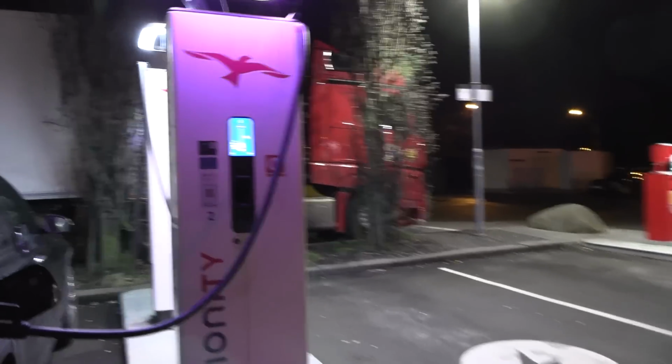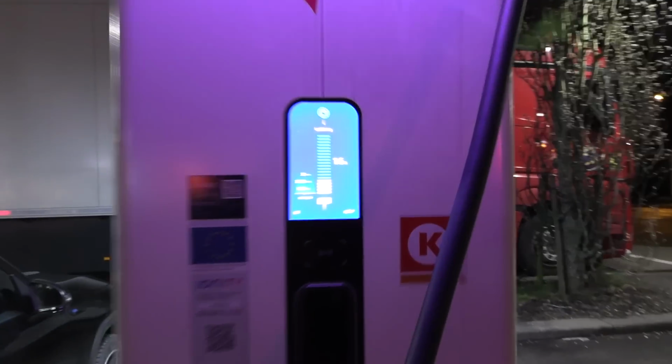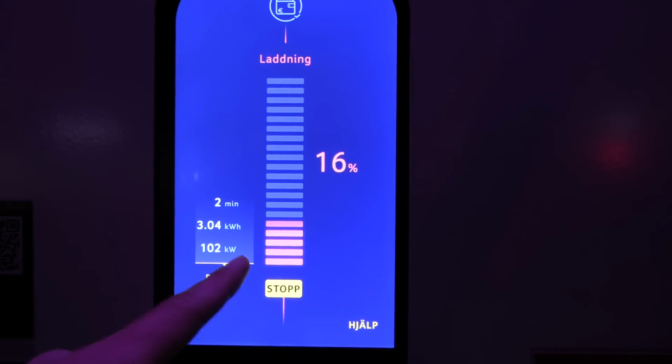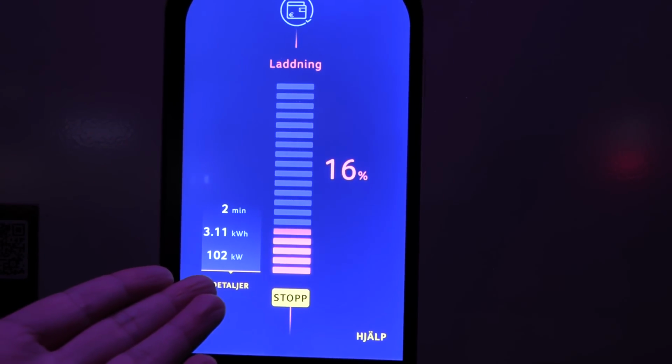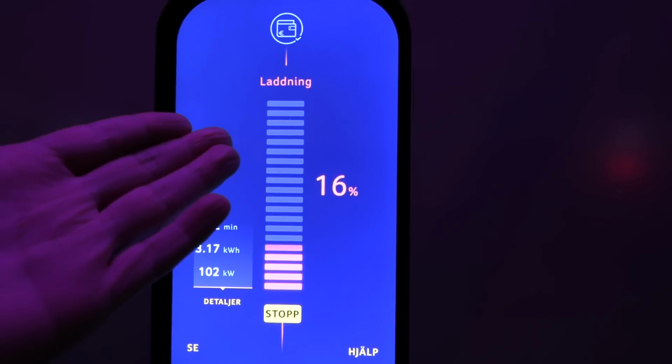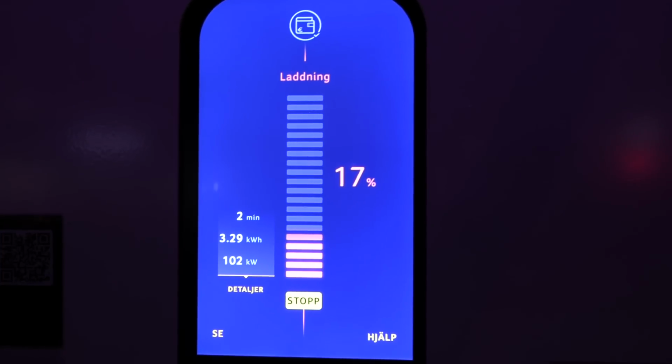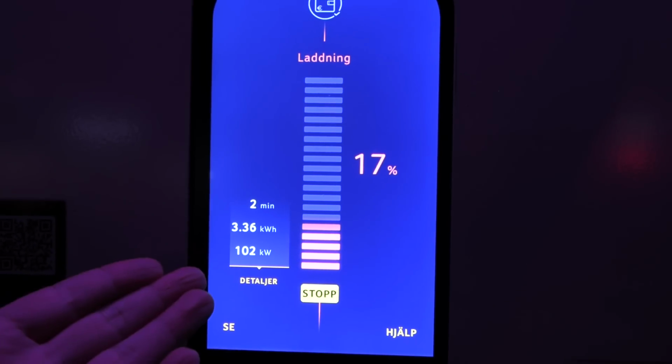Now I miscalculated a little bit. I was expecting worst case, so I arrived here with 12%. No wait, was it 12 or 13? Yeah, whatever. And then I charged to 85% last time, so which means that if I charge to 80% now, then I should be fine. And as always, no Colgate.